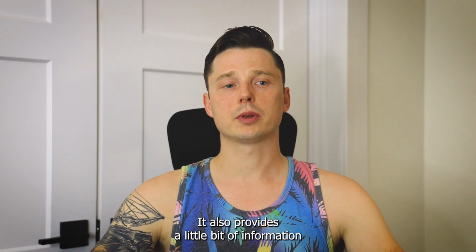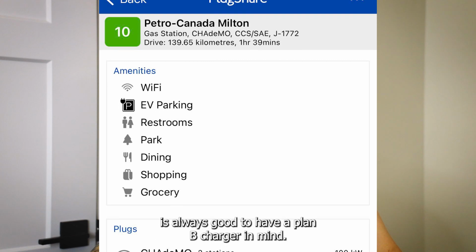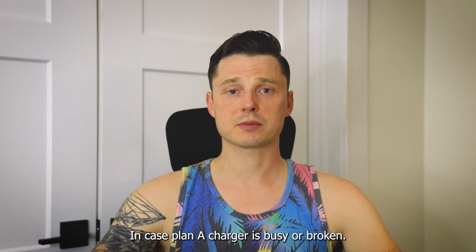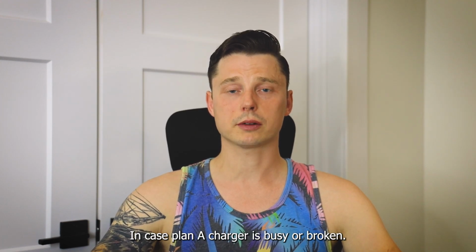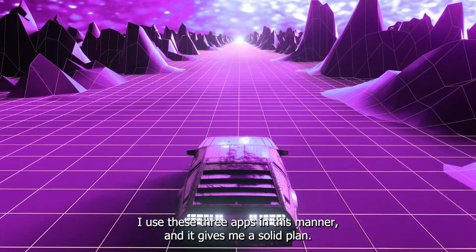It also provides a little bit of information on whether there's washrooms or restaurants or shopping nearby. It is always good to have a Plan B charger in mind in case Plan A charger is busy or broken. And there you have it. I use these 3 apps in this manner and it gives me a solid plan.